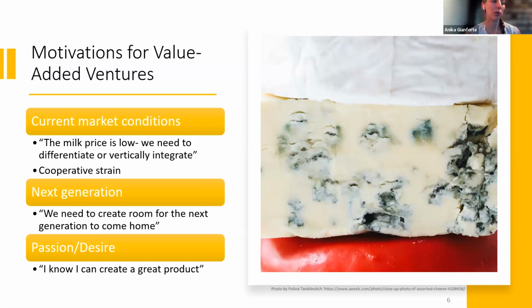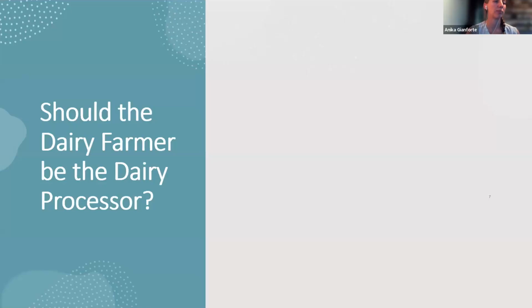So those first two, those current market conditions and next generation, are typically driven out of some form of need, whereas the passion desire one is more a want thing versus a need thing. And sometimes they can be a combination of those things, but that's generally where I see motivations for people pursuing value-added dairy processing. And none of them are negative things. They're all good reasons to evaluate, but I think it's important, as Caitlin brought up the whole well-being and stress management point before she handed it over to me. It's good to understand your motivations for doing what you're doing, and that also can help drive your business plan and what you want the future to look like.